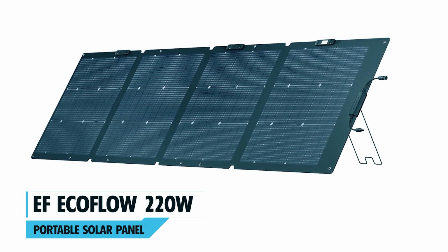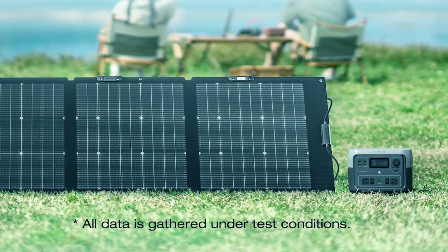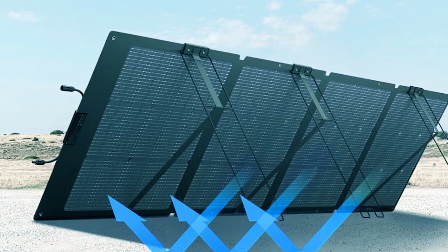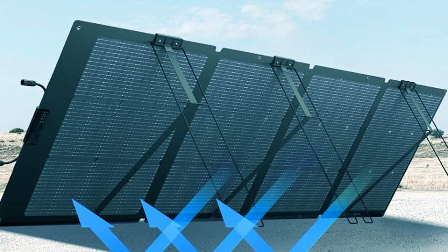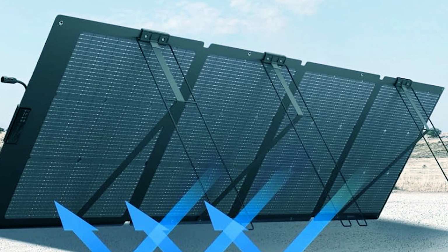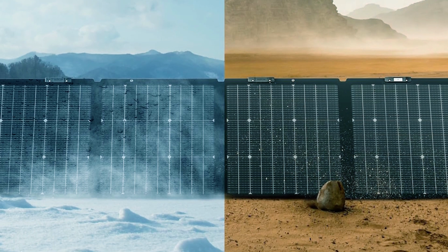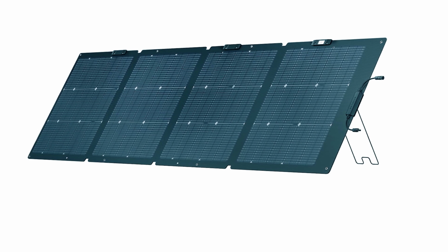ECOFLOW 220W Portable Solar Panel. The ECOFLOW 220 watts portable solar panel offers a high-efficiency power source with a bifacial design, reaching up to 25% conversion efficiency. N-type solar cells and an adjustable kickstand provide optimal sun exposure, boosting energy collection by up to 28%.